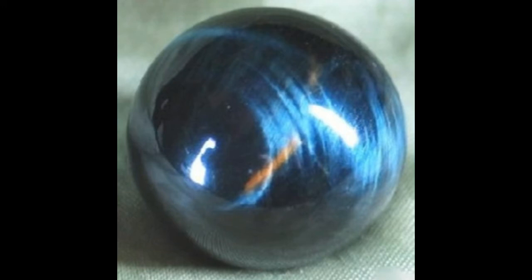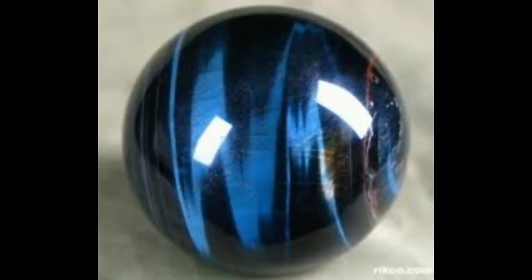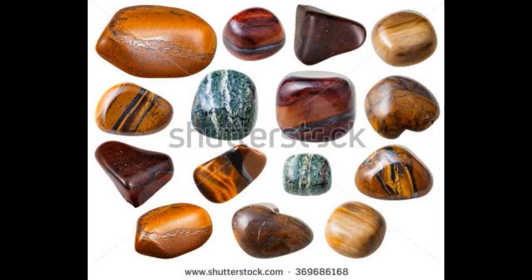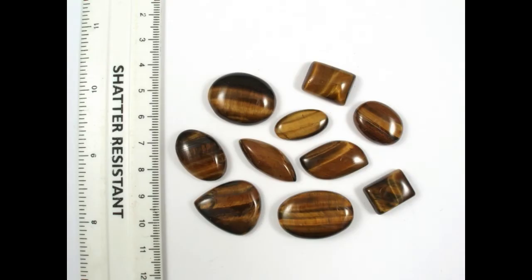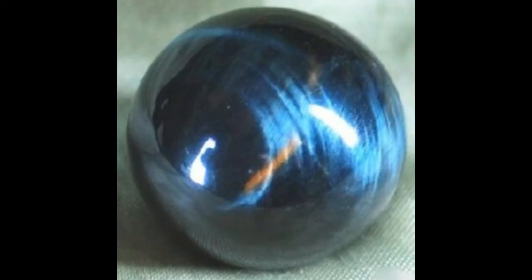Crocidolite is a type of asbestos mineral, which means it is made of fine, dense fibers. These fibers are originally blue-gray and are what form the waves in the stone and cause that chatoyant effect. Chatoyant? What on earth does that mean? You know how when you look at the stone and it looks like there's a band of light coming from it? That's the chatoyant effect.